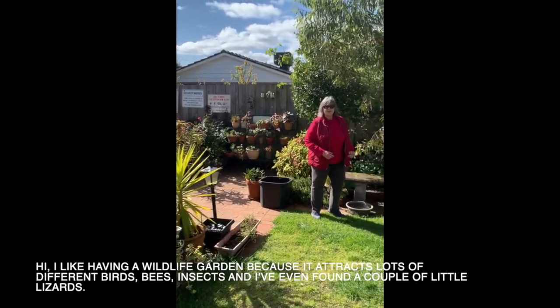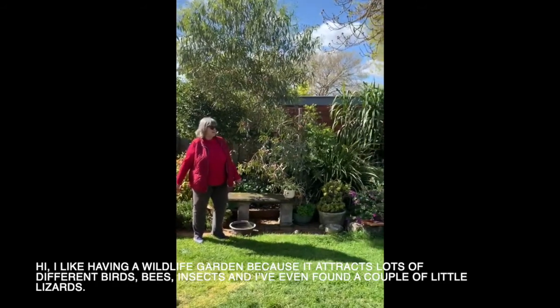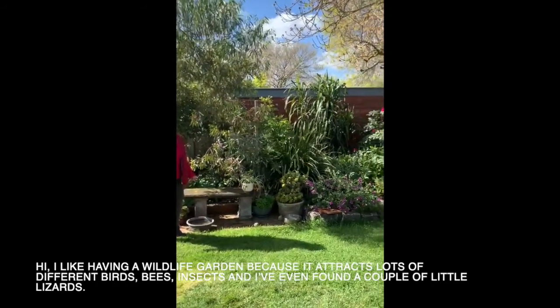Hi, I like having a wildlife garden because it attracts lots of different birds, bees, insects, and I've even found a couple of little lizards.